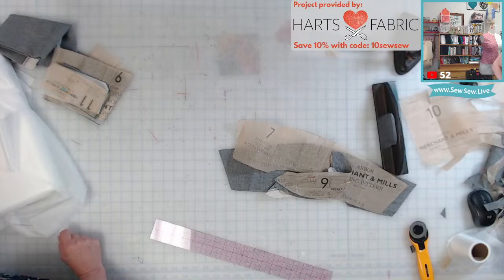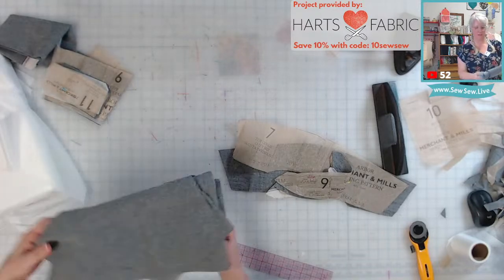We've been taking our sweet time. Well, I have been. There we go. I think these are the fronts. Here we go.